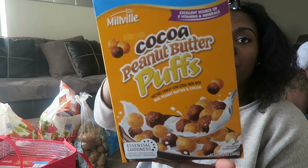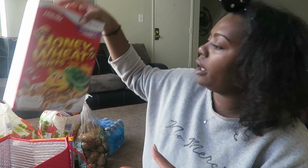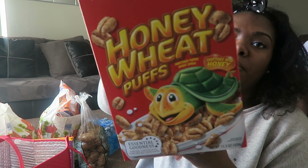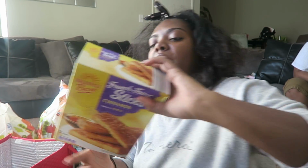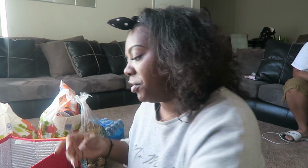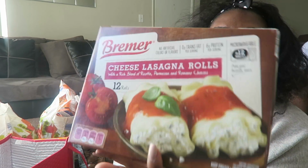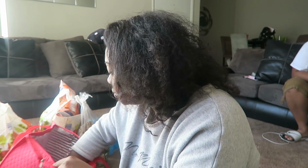Bay got some cocoa peanut butter cups and some honey wheat puffs. We got some French toast sticks, the cinnamon flavor. They're really good from them. We also got something a little different, these cheese lasagna rolls. So yeah, hopefully those are good.